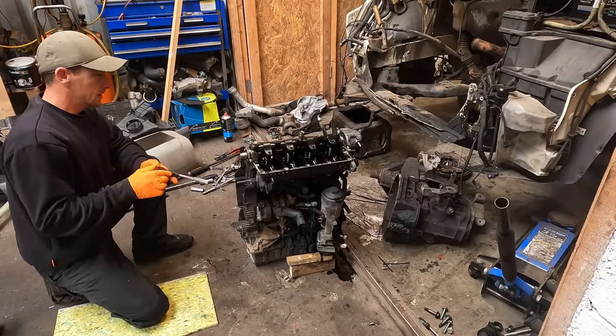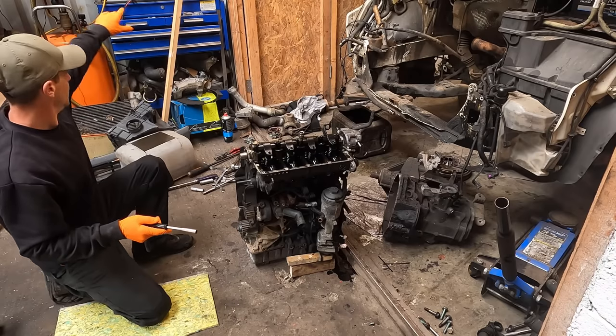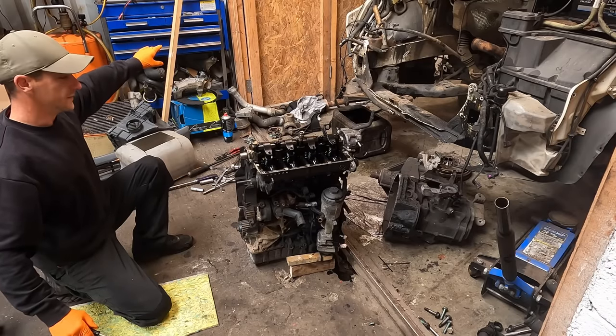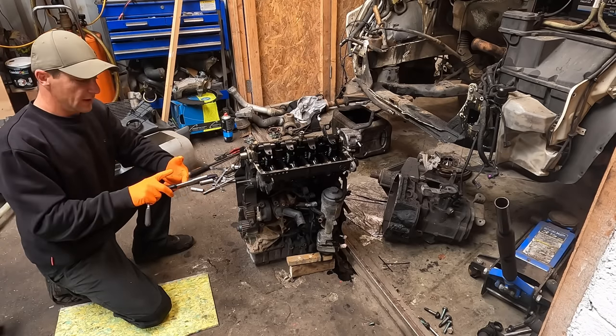We're about there. I have got the turbo off and the inlet manifold off. I've dotted all the T5 bits in this corner. Everything over there is off the Fabia. Everything over here is off the T5. I do plan to use whatever I can off the Fabia engine because it's done less than half the miles.